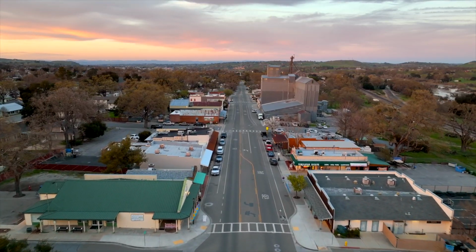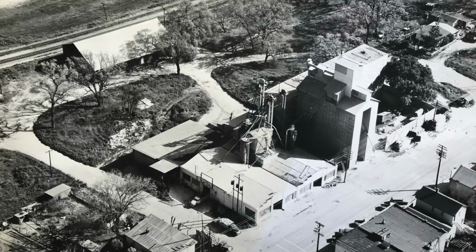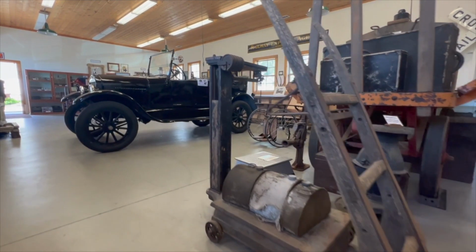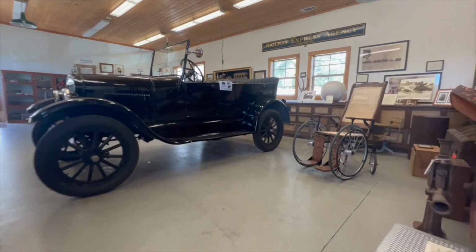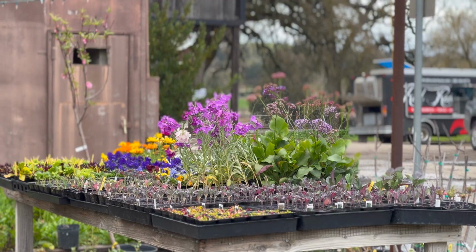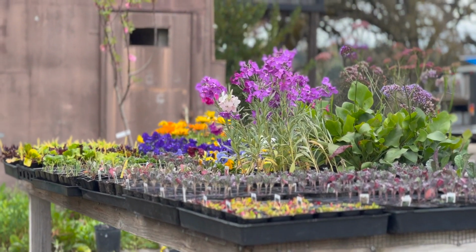As you head into town, you'll literally feel like you're entering a movie set. The granary, standing tall and proud, has been serving the community for over 100 years. The historical museum, with its fascinating artifacts, transports you back in time. And the sprawling outdoor nursery, Nature's Touch, is a feast for the senses.